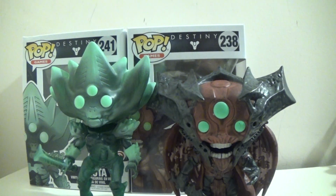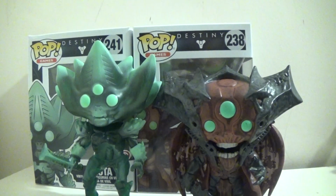But anyways, I highly recommend you pick these guys up. I actually picked up Oryx at a GameStop one day, and I was stupid, because when I was there, I saw one last Atheon and Zur, and I wish I just got Zur instead that day, because that was a mistake, man, and I'm glad I did fix that, though.